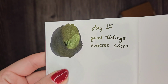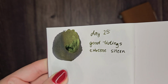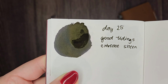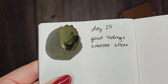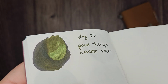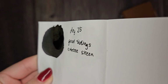In a way, I feel like it's kind of weird that they're finishing the calendar with this ink, because it might seem a little underwhelming to some people, because it is a very dark black with a purple hue to it, and it has a green sheen. But it's not as extreme of a sheen as we've had in the previous days. But again, I am happy about that, and I do like the ink.